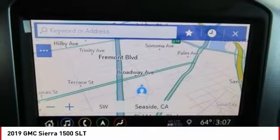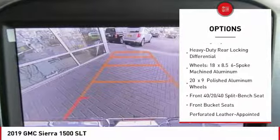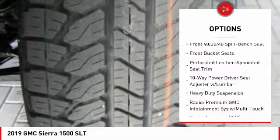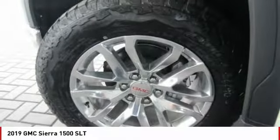Here are some of this vehicle's great options: power sunroof, power passenger seat, remote engine start, steering wheel audio controls, traction control, dual airbags, air conditioning, power steering, four-wheel disc brakes, floor mats.